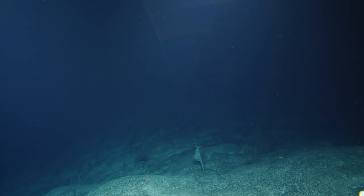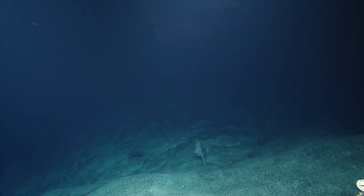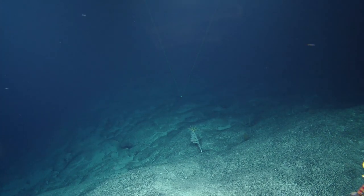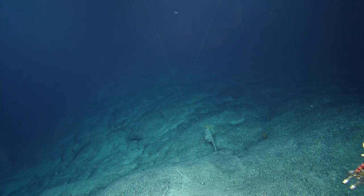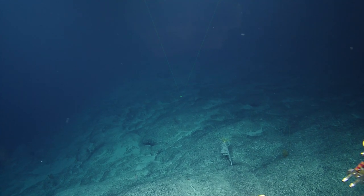Ooh, we had a little cusk eel come up into Atalanta's feed. There it is. While we're waiting for the boat, get the slurp gun out here.